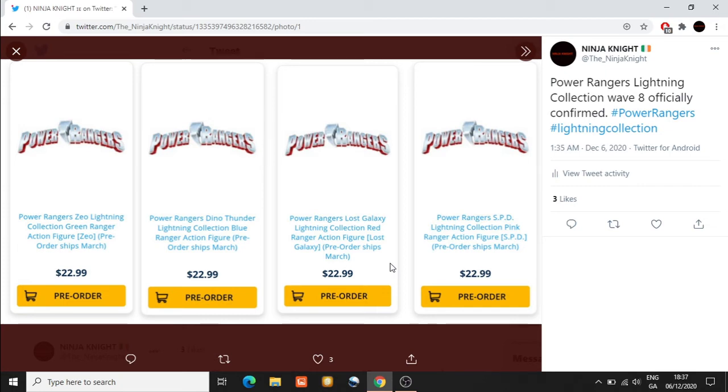I have to say, from this wave I'm most excited to see Dino Thunder Blue. Dino Thunder was a TV series that I really liked, and I'm looking forward to seeing Dino Thunder Black from that series as well. But I do really like the design of Dino Thunder Blue. I do hope that his head sculpt is an awful lot better than what we've been seeing in recent times, and particularly the head sculpt for Connor from that looks really bad.